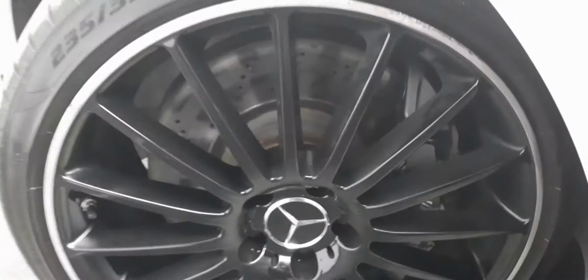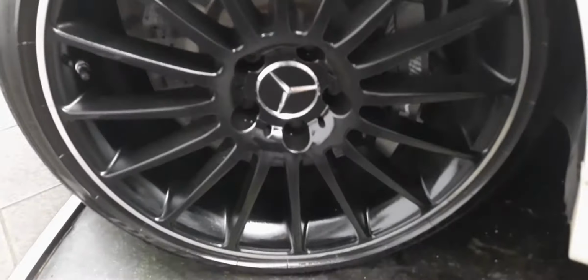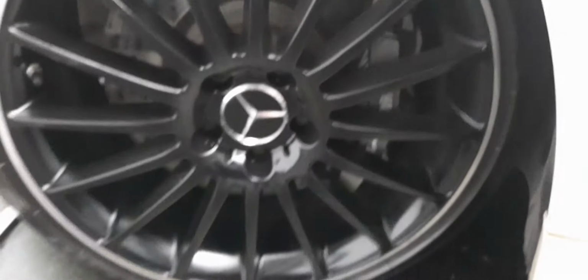Let's have ourselves a looky loo down here, and you can see we've got our beautiful gloss black alloys all the way around, and these seem in terrific condition. Absolutely wonderful. You have the very slightest of blemishes right there, and again, it doesn't affect the way the car handles, operates, or performs.